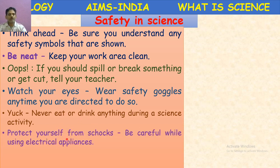Next, protect yourself from shocks. It is a most important safety rule. Be careful while handling electrical appliances. While using electrical appliances, you need to turn off.